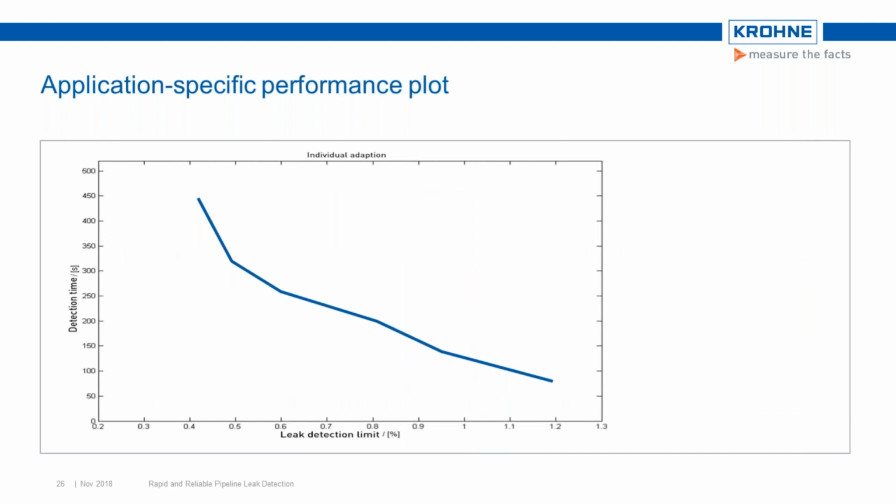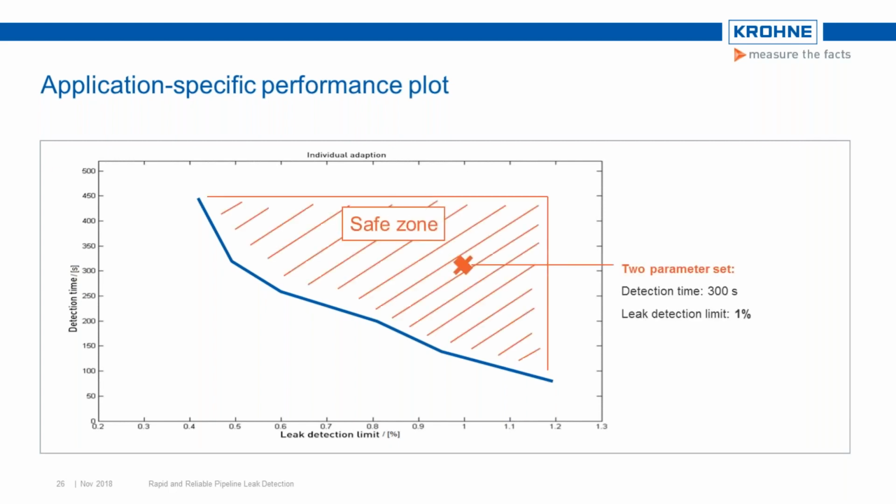For every application we install, we do what we call an optimization phase. During this optimization phase, we try to find the optimal performance for this application, for the ERTTM system. So it's somehow the sweet spot where the system works best: no false alarm with highest sensitivity. We achieve an application-specific performance plot, which gives us the leak detection threshold, so the smallest detectable leak rate, in relation to the required detection time.